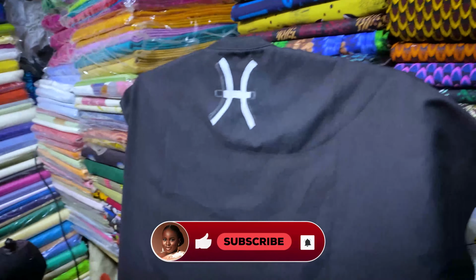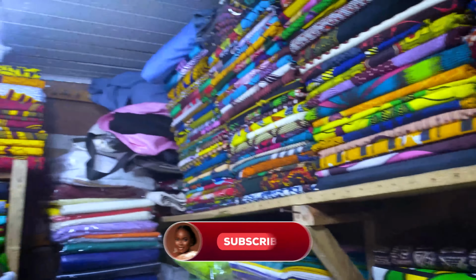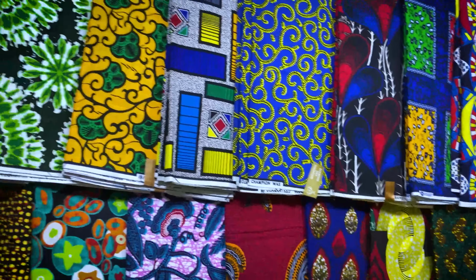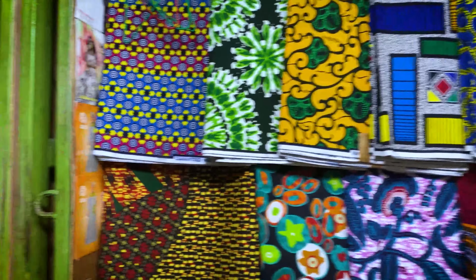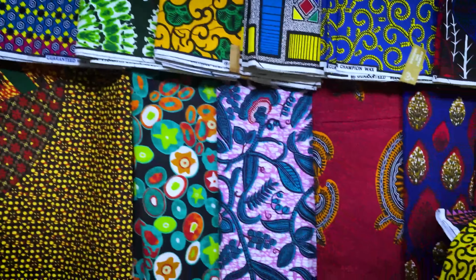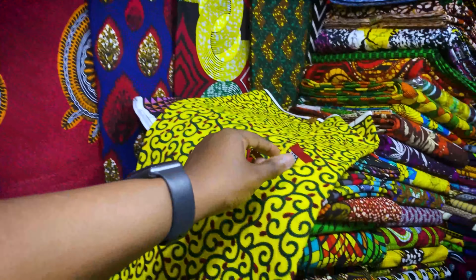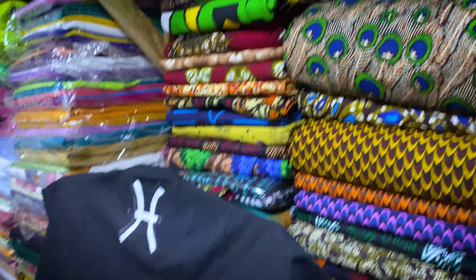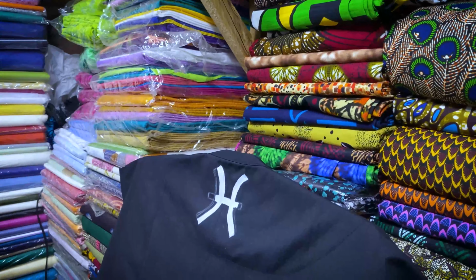The other shop I saw, and it has cute Ankara as well. Cute Ankara. But the issue is that it's not about kids, I'm looking for something. So, and I meant to paint it. I think it paints fabric. Yeah.